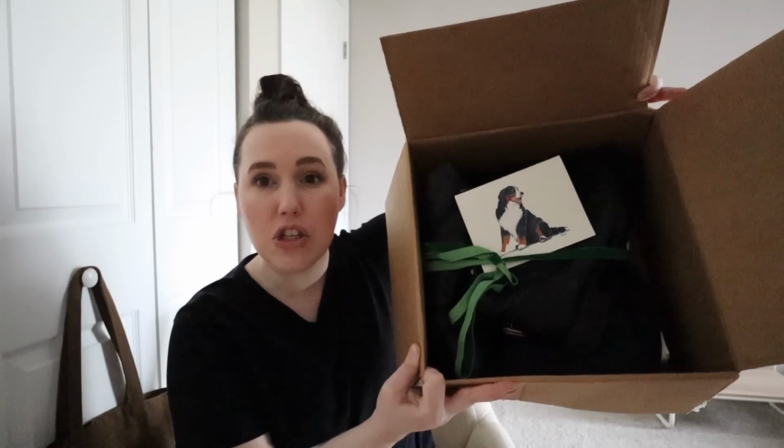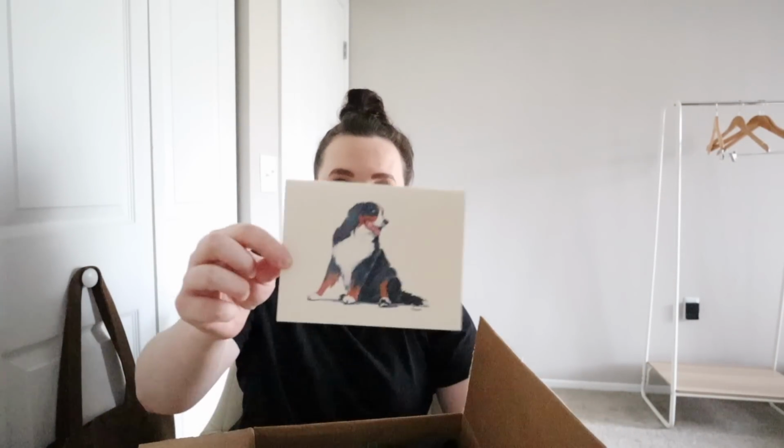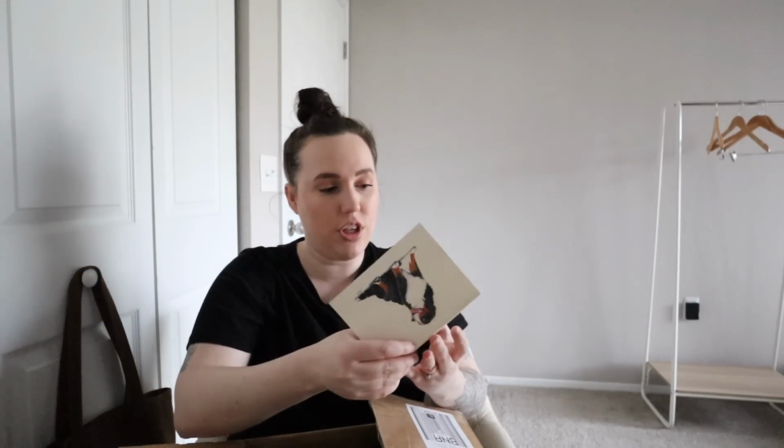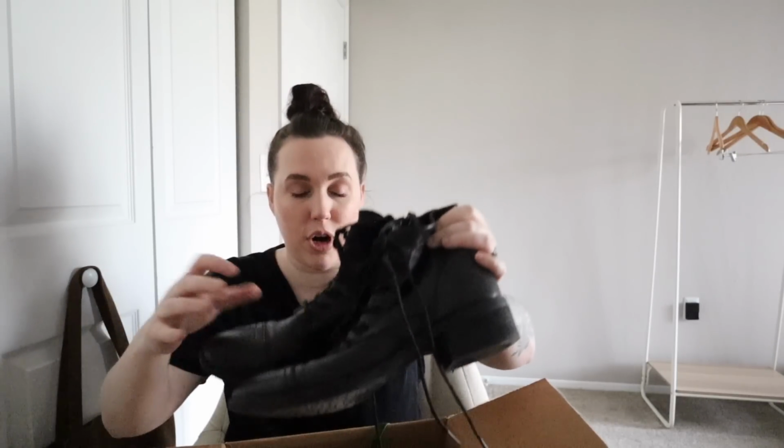She packaged this so cute and she put a cute little note. This also looks exactly like Jordan's dog. This is so cute. Oh my gosh. So there looks like there are some shoes on the top. Okay, wait, these are so stinking cute. I actually don't have a pair of black lace-up boots, so these are perfect.